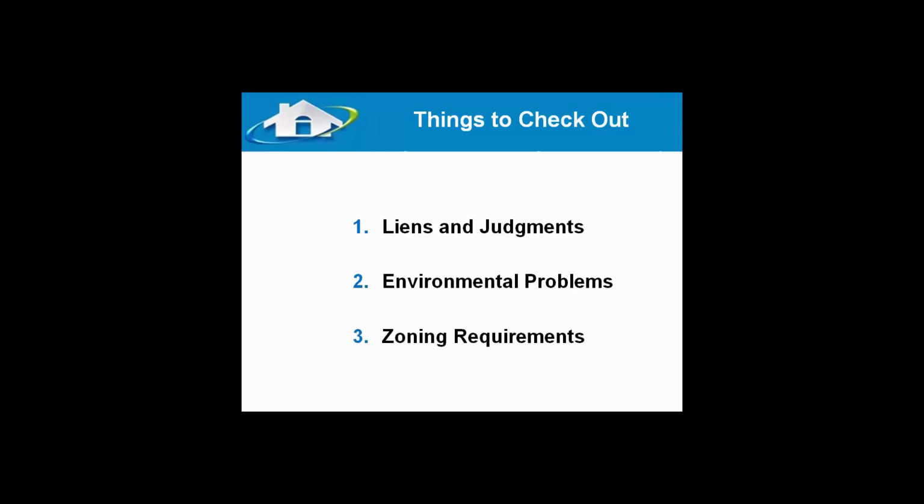Okay, now the other thing that you need to check for is zoning requirements. Now, if you're purchasing a residential property, for instance, in a deed sale, or you're buying liens on residential property, you don't have to worry about this too much, but especially if you're investing in land, you need to find out the zoning requirements. What you want to make sure of is that the land that you're buying, if you're purchasing a deed, or the land that you're getting a lien on if you're purchasing a lien, is buildable.